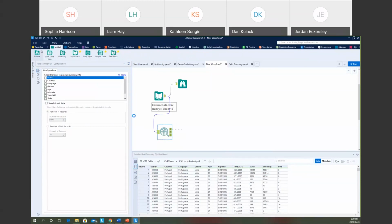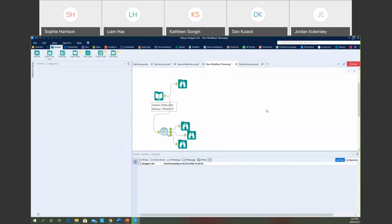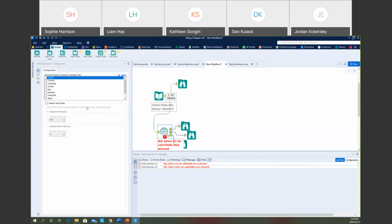If I add a browse tool onto a variety of different tools, they will show you different things. So for example, if I'm looking at the predictive tools or data investigation tools, it will actually give me a summary of my data in the form of an image. The browse tool will give you that breakdown that I saw previously. And if I'm just looking at any tools with any data set, then it will show me the data. Under the configuration, I have to check all of the fields that I want to do an analysis on. So for example, I'm going to deselect user ID because it's just a unique field, and I'm going to go ahead and run.